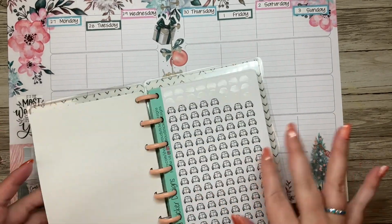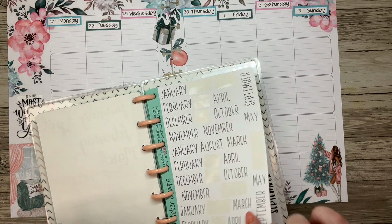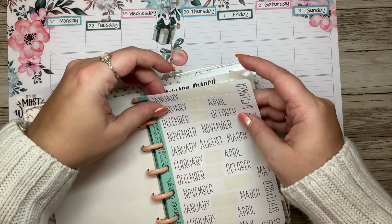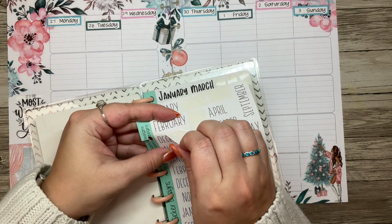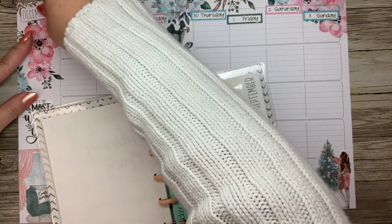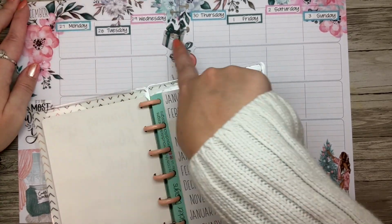I don't have any month stickers from Planner Kate, but I do have some from Proud Sticker Designs. Let's see if I have a December. That one's too big. I have that one. I think this one probably matches the best. I'll put this up here. And I'm just going to put December, even though it's November into December.